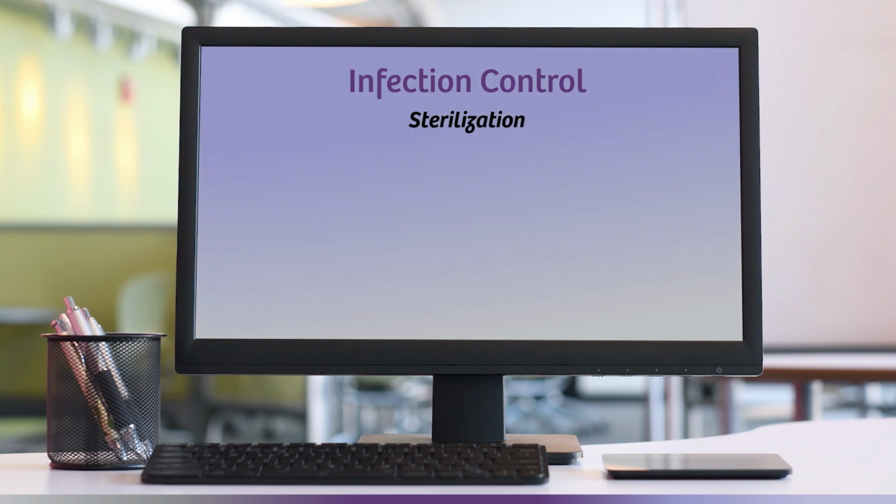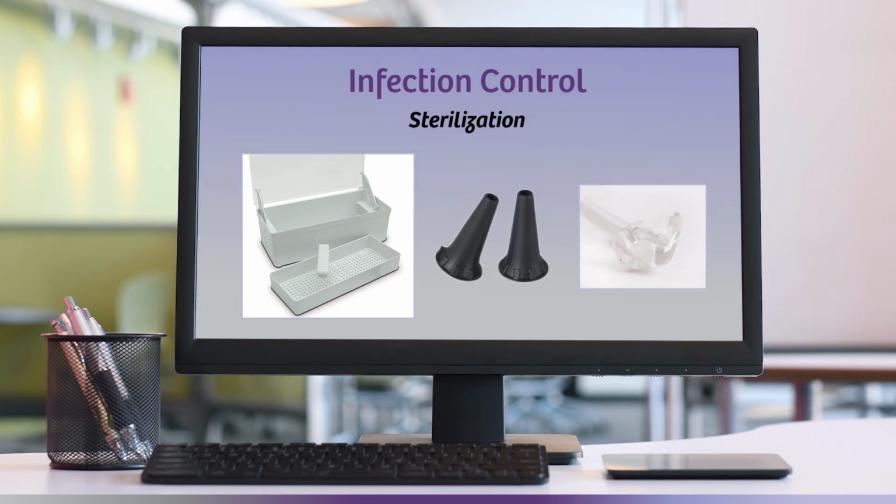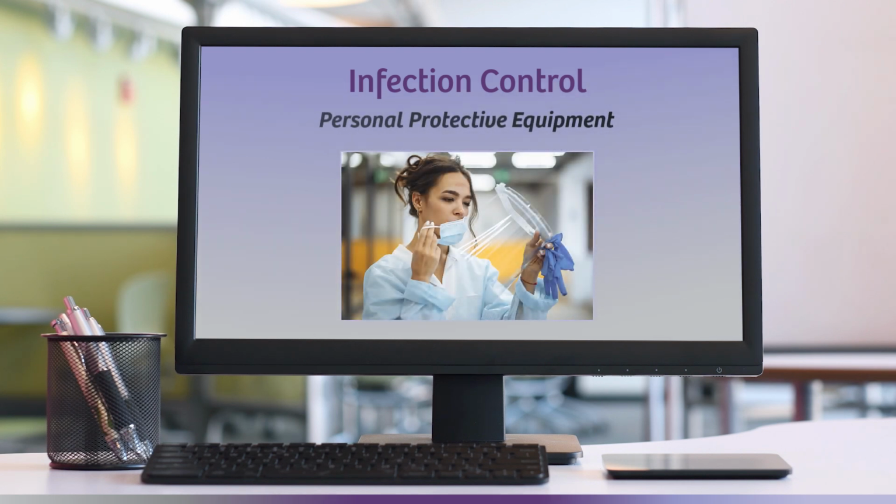In hearing clinics, the most common process for sterilization is called cold sterilization. This involves soaking instruments in special liquid chemicals for a specific time, following the manufacturer's instructions carefully. Which instruments need sterilization? Think of anything that directly touches a patient's ear canal, such as ear molds, probes, or specific fitting tools.